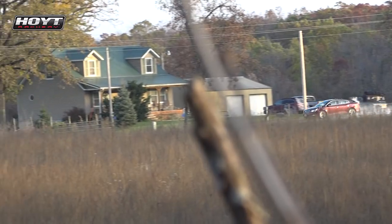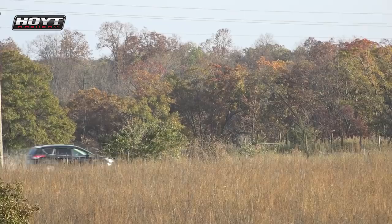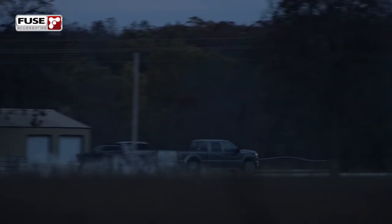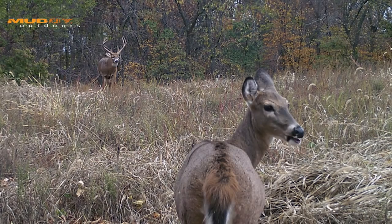I'm not sure that this was a good idea tonight. I've seen a lot more people and a lot more vehicles than I've seen deer. But if this is where he lives, this is where we're gonna hunt him. And the only information we've got on that old buck is that he's someplace in this area.